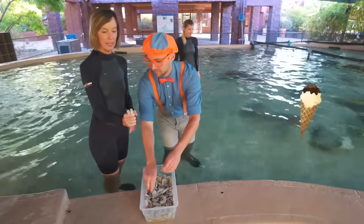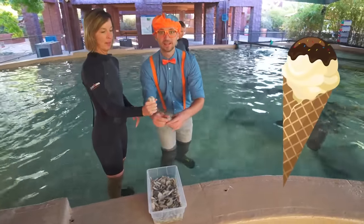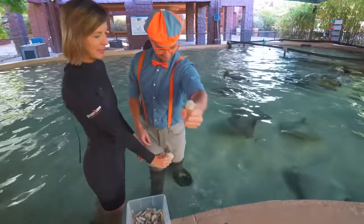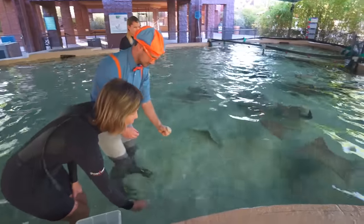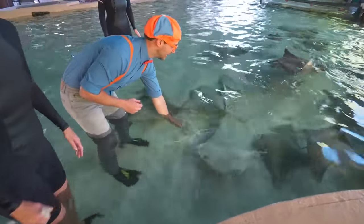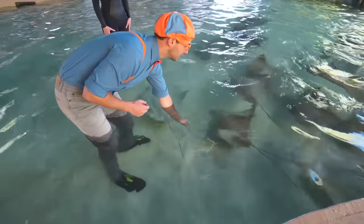You're going to hold it like an ice cream cone. Ooh, I like ice cream. Just like that. Put it nice and deep into the water. They're going to swim over your hand and they're going to suck it out of your hand like a vacuum. Okay, here you go.